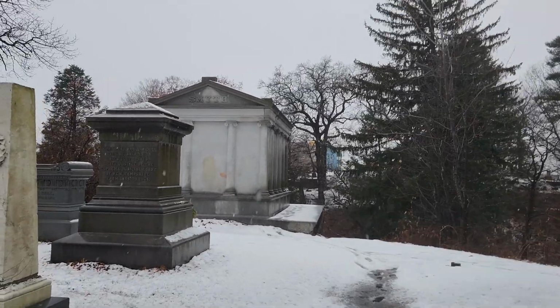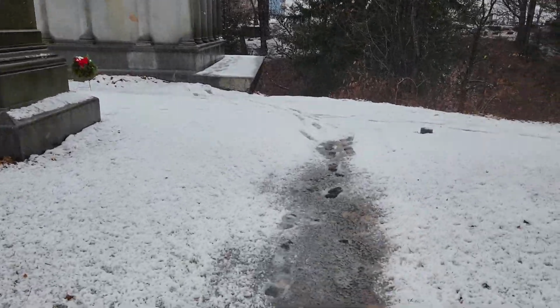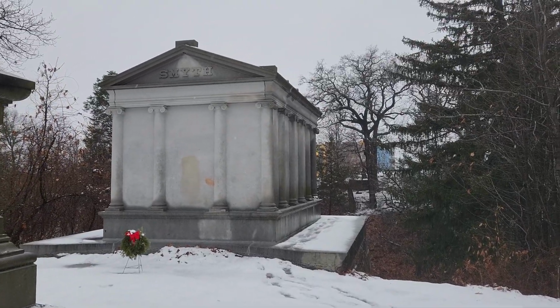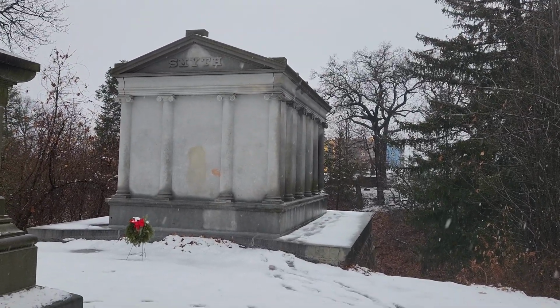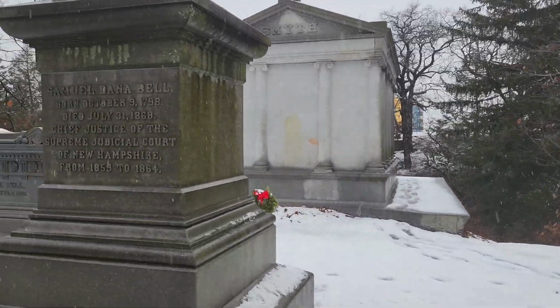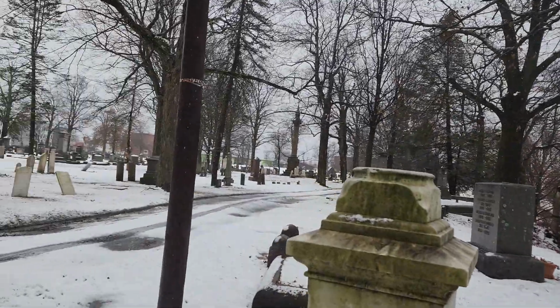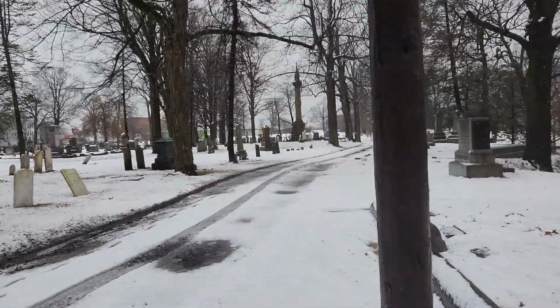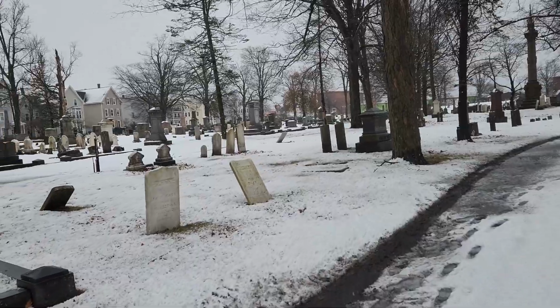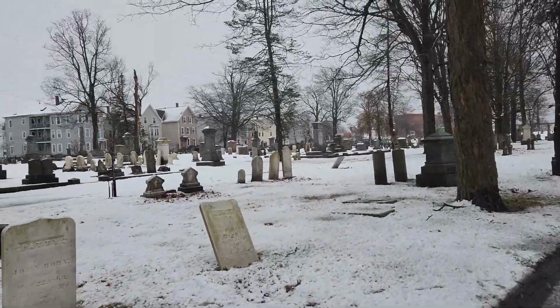And there's a lot of homeless people that hang out in this place. You can see their footprints as they're going around. They hang out on the back side of this crypt. The back side of this crypt is also heavily graffitied. I'd walk over there, but I guarantee you there's probably somebody there shooting up drugs or something. A lot of the gravestones have been knocked over. A lot of them are broken.